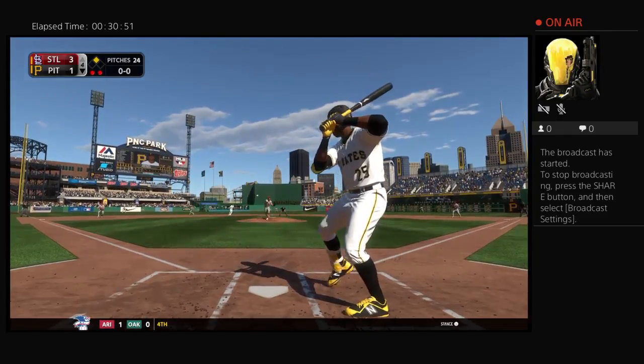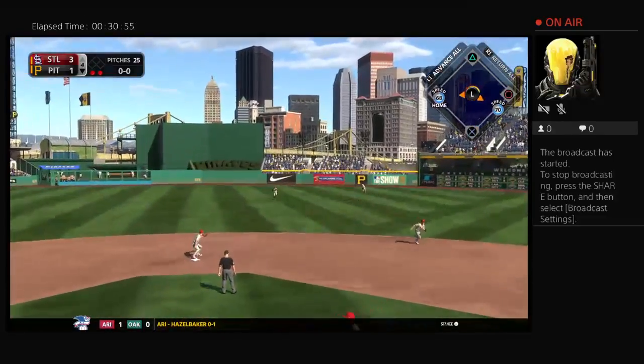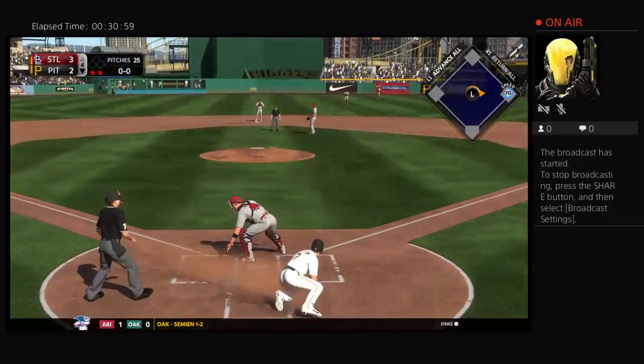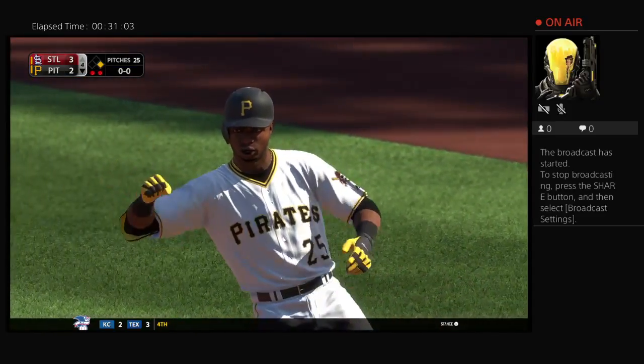Here's Gregory Polanco as he lines it out to center. That's in there. Base hit. Dickerson rounds third and is digging for the plate. And he's safe at the plate. And the deficit is down to only one now.